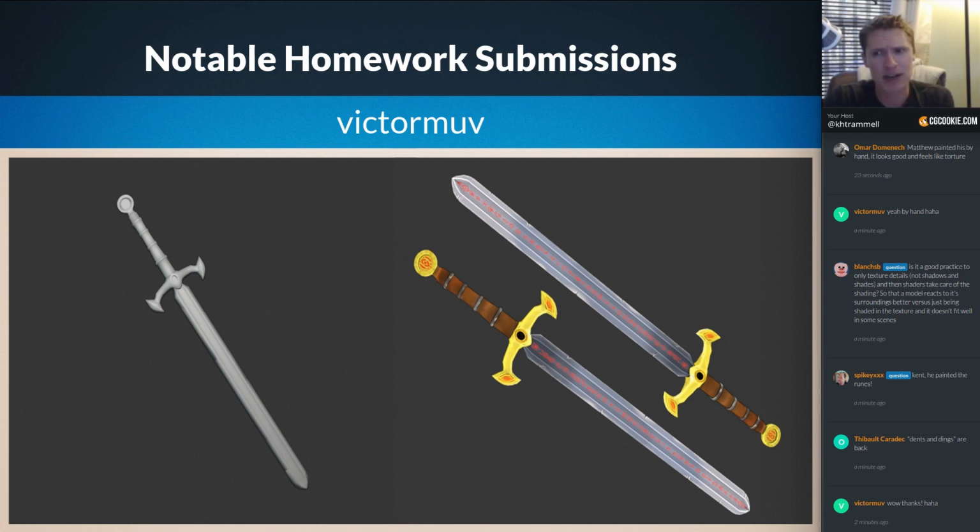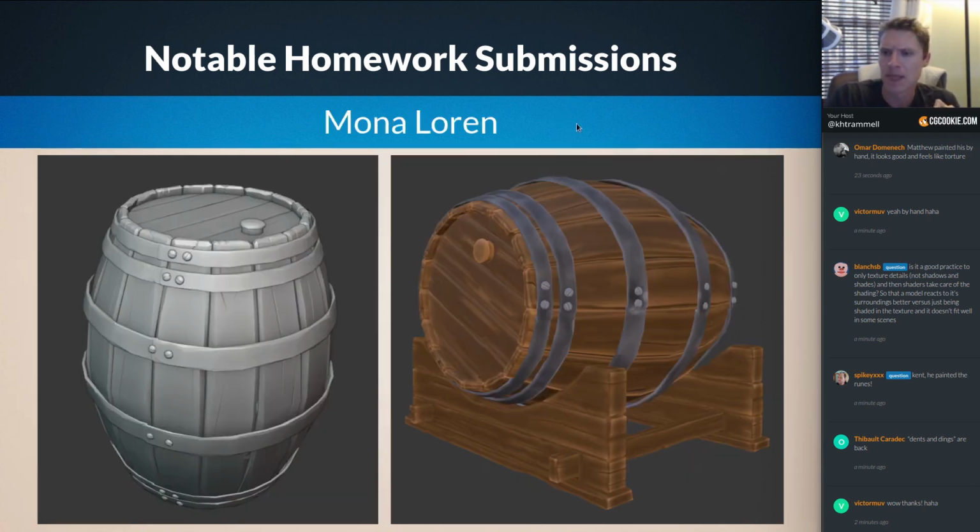But specifically, I'm going to go over this again, but for week 2, I expected to only see texture information and no shading information. But I'm going to go over that in a little bit.